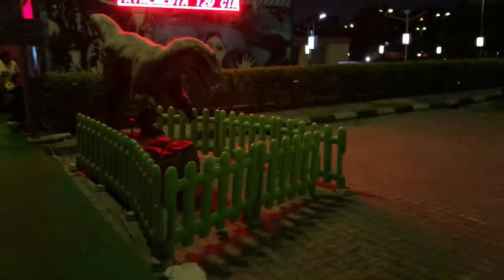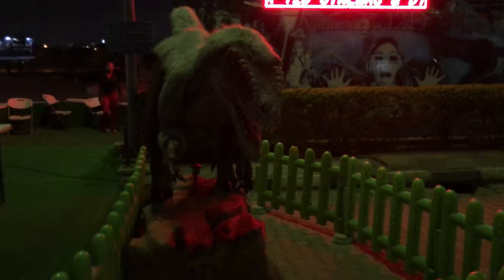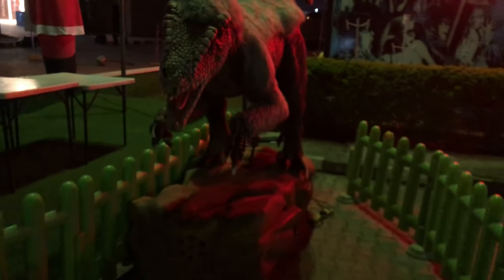Sorry, mama. Imagine how this thing is moving. Like, you see this one in the night. You will run like this. It gets twice. Even the open eye.